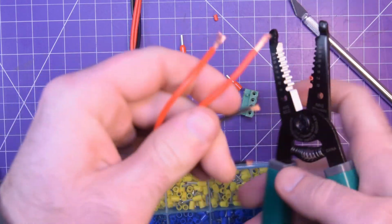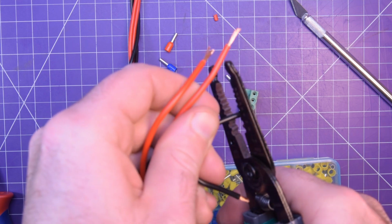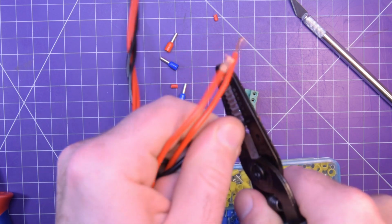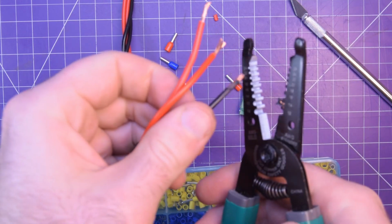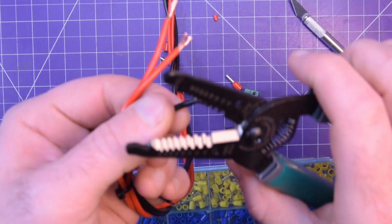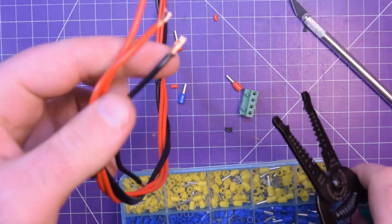Whatever stripping performance you're seeing here has nothing to do with the strippers. This wire is the cheapest wire I could find, and the fact that it's all copper should be an indicator of how cheap the PVC is. It is absolute garbage. The insulation is complete trash on these things. But it is what it is. It worked. This is from Princess Auto, and it was on sale.